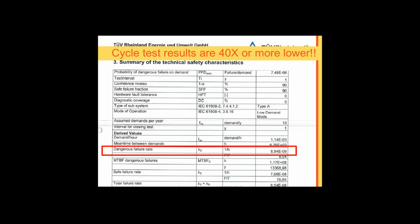So this is one example of a certificate that we've come across recently. And as you can see, when you receive a FMEDA and your failure rates, you're mostly going to be concerned about your dangerous failure rate. So this highlights a dangerous failure rate, and this is showing as 8.54 FITs for an entire valve actuator assembly. And to kind of put that in perspective, that's saying that for an entire valve and actuator, you're going to have the same dangerous failure as 1 volt or 1 resistor. One O-ring is much higher than 8.54.